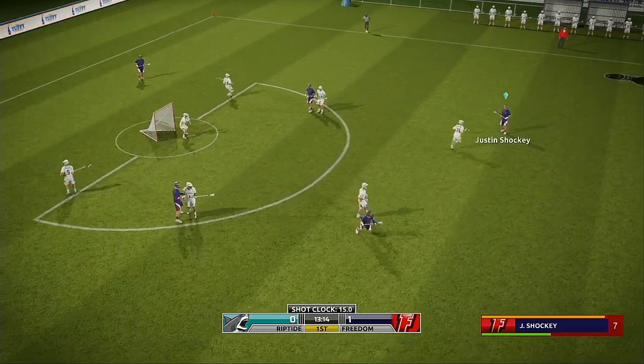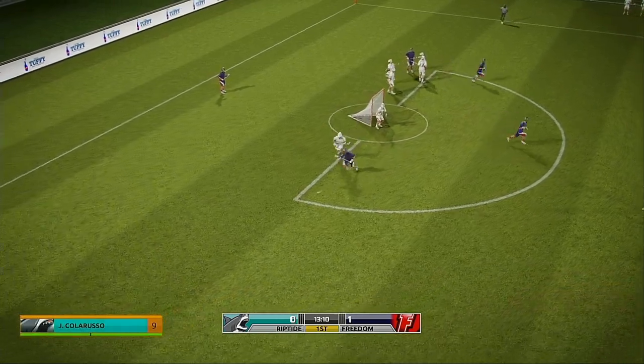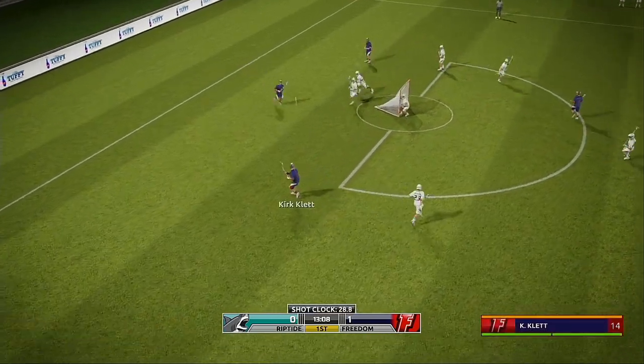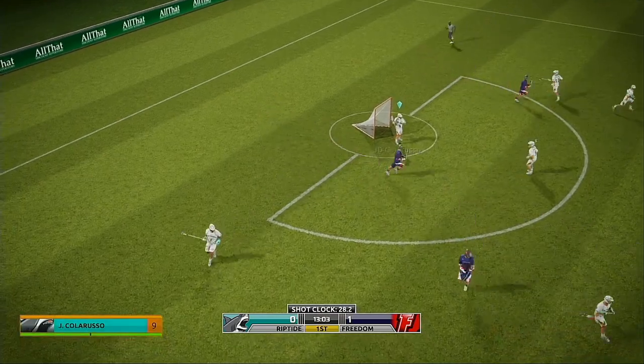Ball top center. Chance here, knocked loose. He's in and saved.